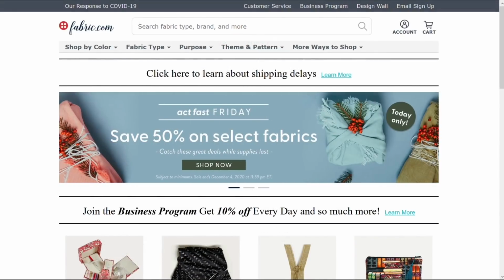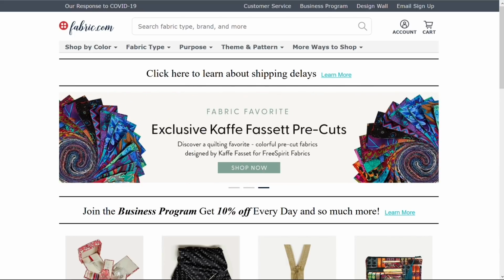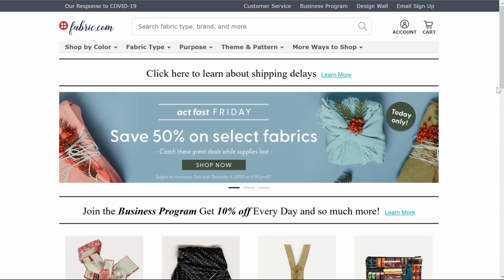Okay, so now I'm going to go ahead and show you some of what I would call, they're not low-end fabric places, but they're definitely warehouse type fabric stores that you can get lots and lots of stuff at, but they still sell a fantastic product, which is why I'm recommending them to you. Fabric.com here is the go-to for cotton. You know how Joann has all the cotton? This place has all the cotton.